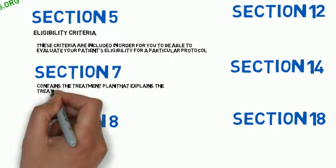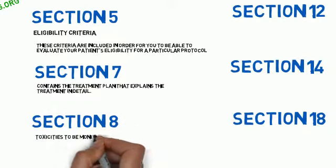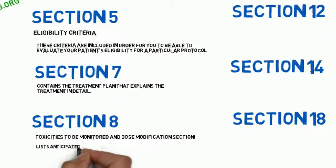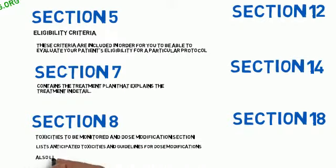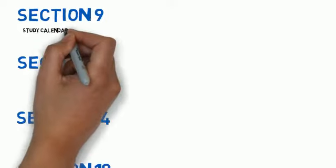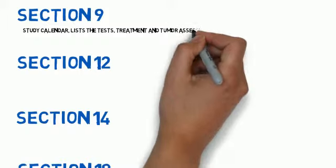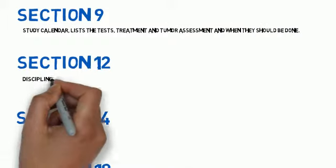Section 7 contains the treatment plan that explains the treatment in detail. Section 8 is the toxicities to be monitored and dose modification section and enlists anticipated toxicities and guidelines for dose modifications. It also lists the name and phone number of the study coordinator in case you have any questions relating to treatment. Section 9, the study calendar, lists the tests, treatment, and tumor assessments and when they should be done.